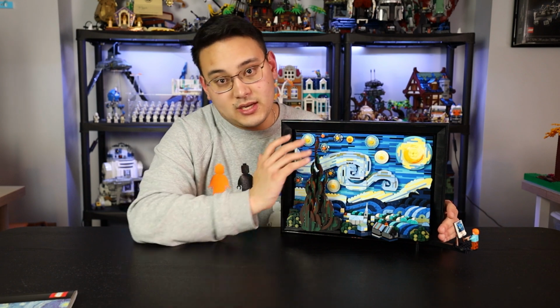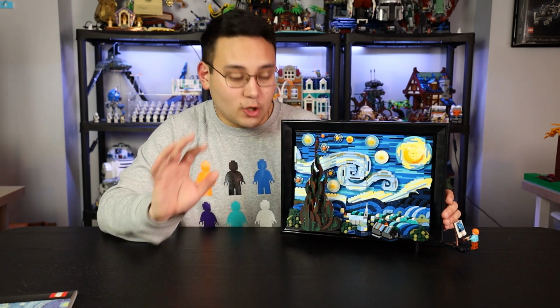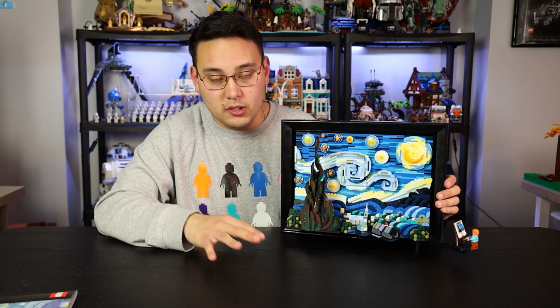it came out amazing. The entire backboard is basically made up of 1x4 and 1x2 plates, and you sort of alternate and stack them, which makes this really nice overlaying detail that I think absolutely looks phenomenal.